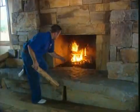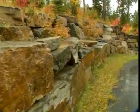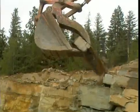One of the top trends in home design today, the use of natural materials, stone in particular. But did you ever wonder how something that took 750 million years to create gets from here to here? Well, for starters, you have to move mountains.